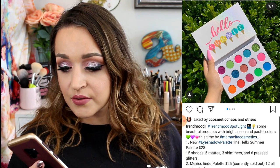This looks super exciting. Instead of a summer palette with a bright orange pop or a bright yellow pop and then everything else is neutral, which you see a lot, there's so much color going on in this. There's pinks, there's oranges, there's a couple lime greens, and it just looks super cute. The package, oh, there's more. So that's the Hello Summer with little ice cream cones.